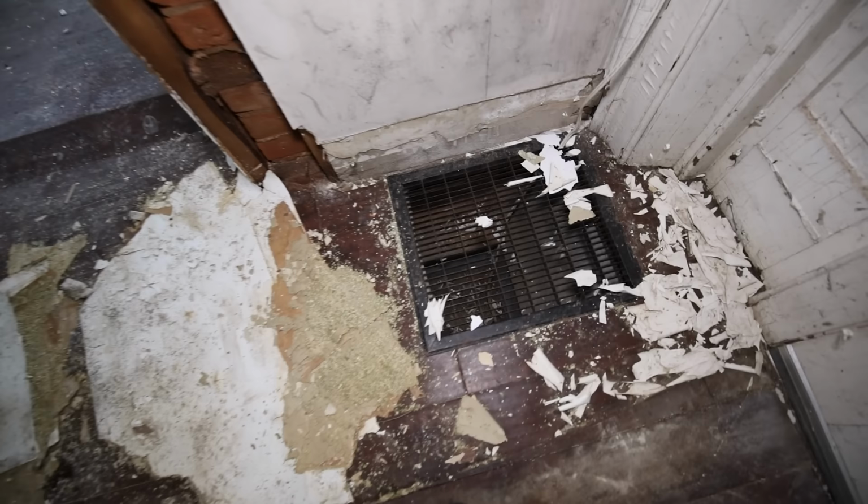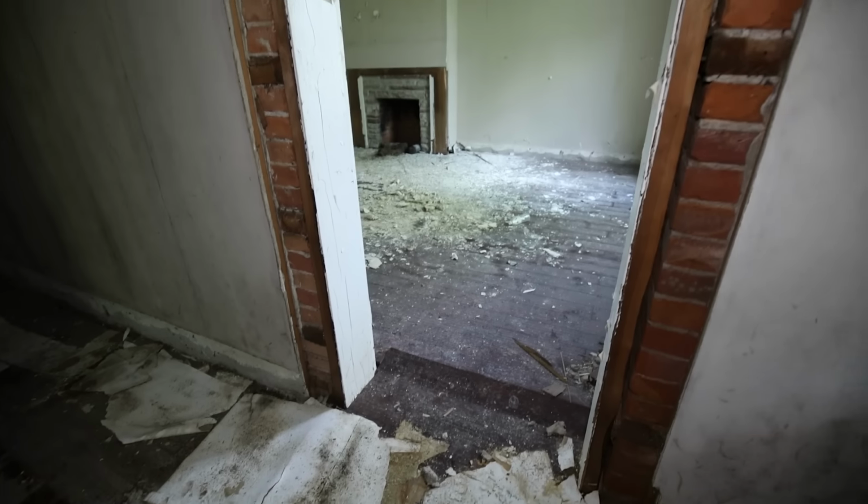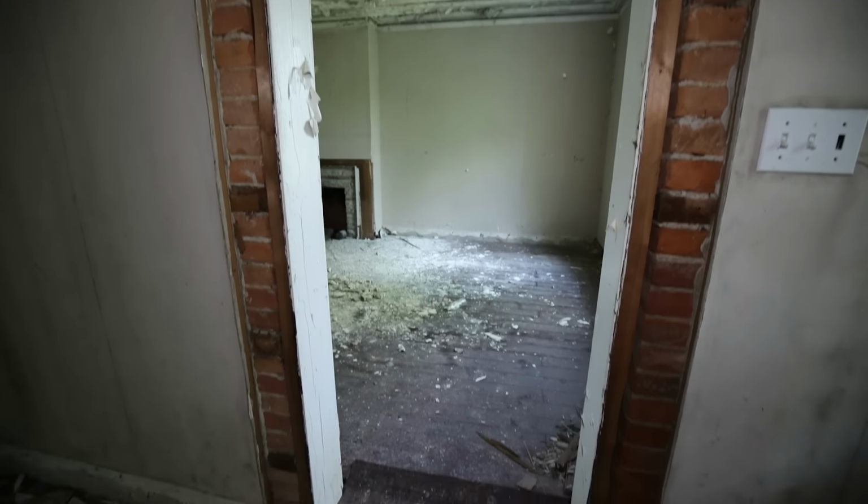So you can see it's quite an old house. It's really old ventilation ducts. So it was built in 1875. So it's almost 150 years old.